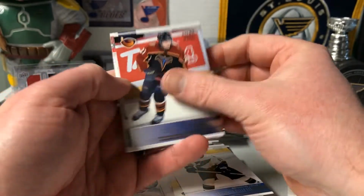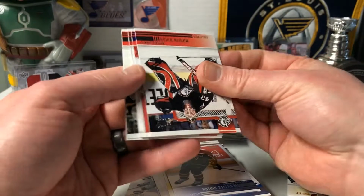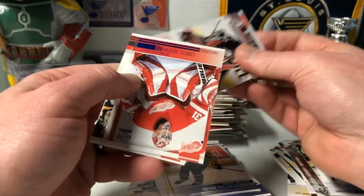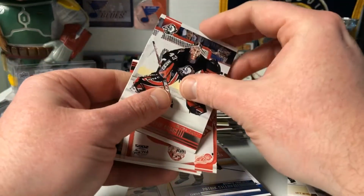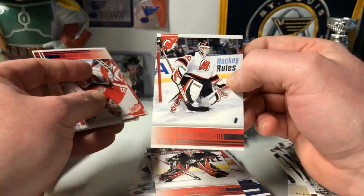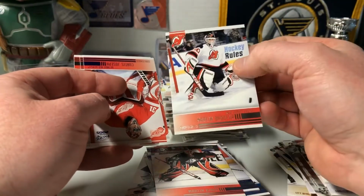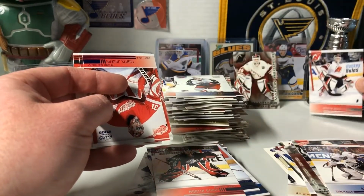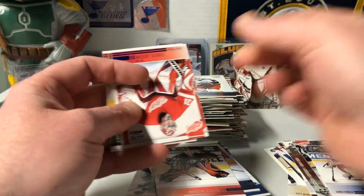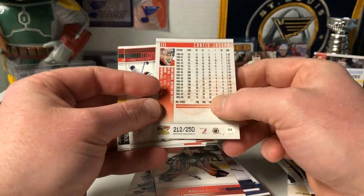Got Patrick Stefan. Martin Biron. Oh, red or a blue parallel. Oh, I got somebody else who is behind here. Oh, yes, what a good card to have stuck behind there. Marty Brodeur. I know I've got those, so there we go. Boop, you now belong in my collection. Curtis Joseph, this one's numbered. That's a really cool one. I like that too.